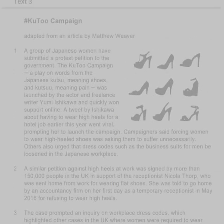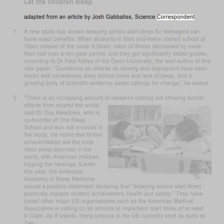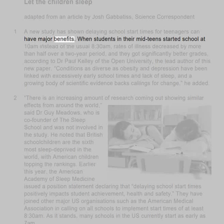Text 3. Let the children sleep. Adapted from an article by Josh Gabaitis, science correspondent. 1. A new study has shown delaying school start times for teenagers can have major benefits. When students in their mid-teens started school at 10 a.m.